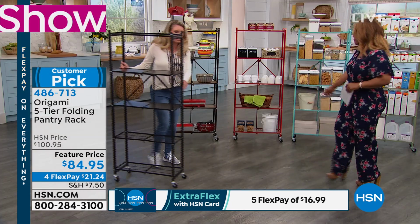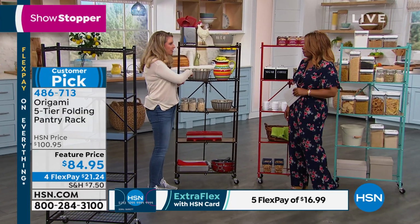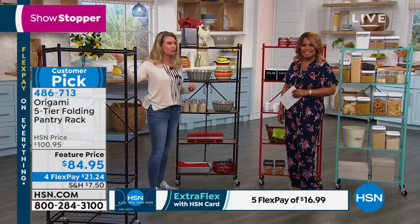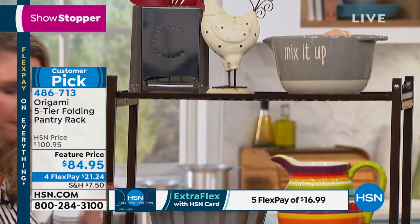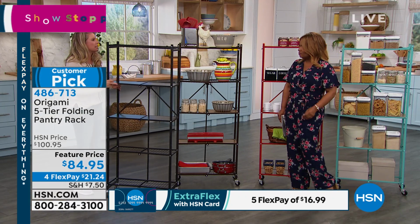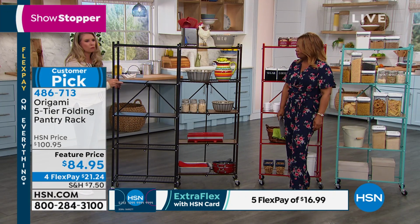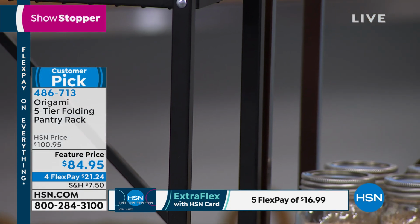Let's show you the other colors. All right, so this is our black, this is our vintage bronze. Now the great thing about this is this vintage bronze matches the vintage bronze with the baker's rack, matches the countertop organizers. So let me compare, just so you can get an idea about the vintage bronze. It's a really rich, dark brown with specks of gold in there.